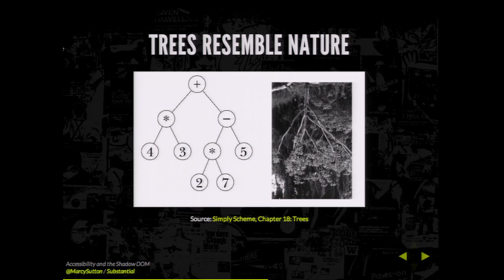So a little more about trees. They resemble nature. This graphic is from a book on Scheme, which I think is really interesting. So we have a root node. We have branches that come off of the tree. They have nested node groups. There's nothing here indicating a shadow boundary or a shadow tree, but it's a data structure that we're pretty familiar with already.